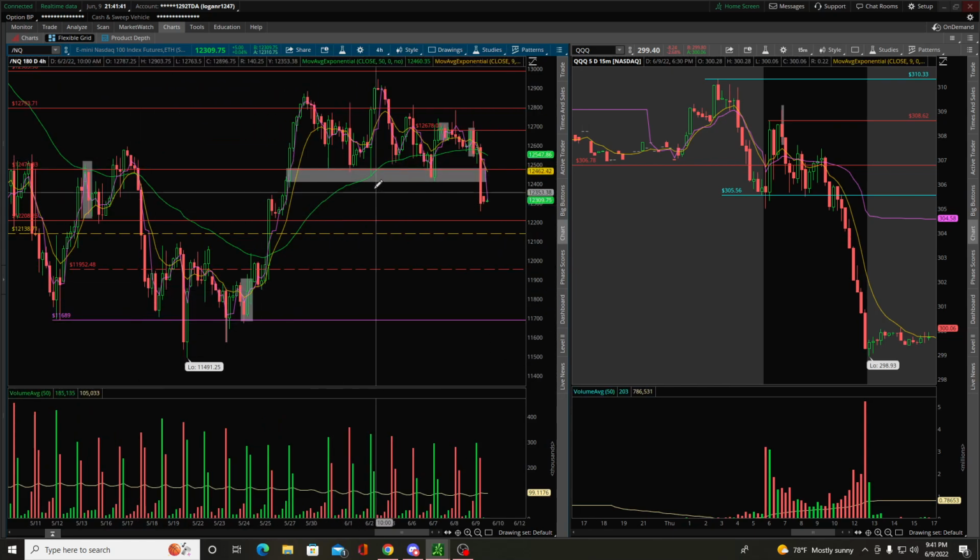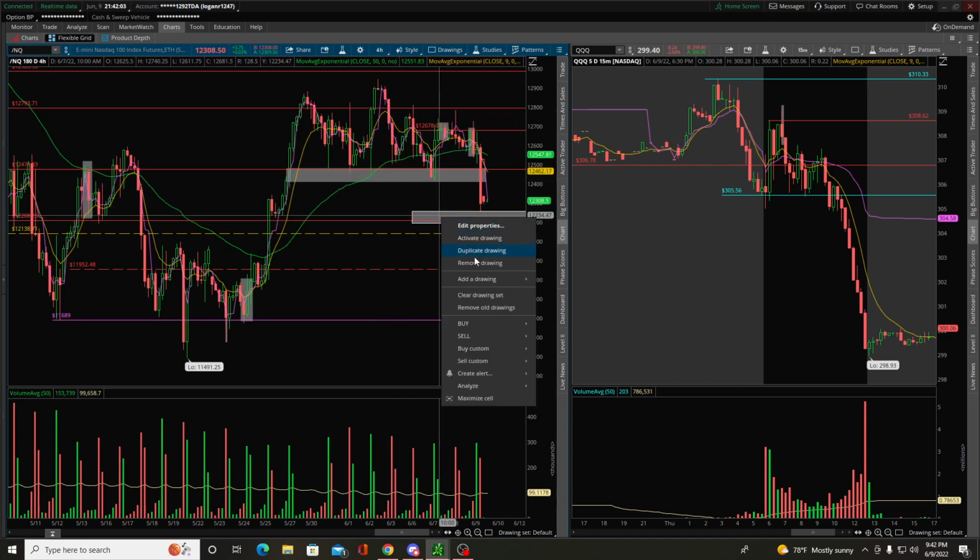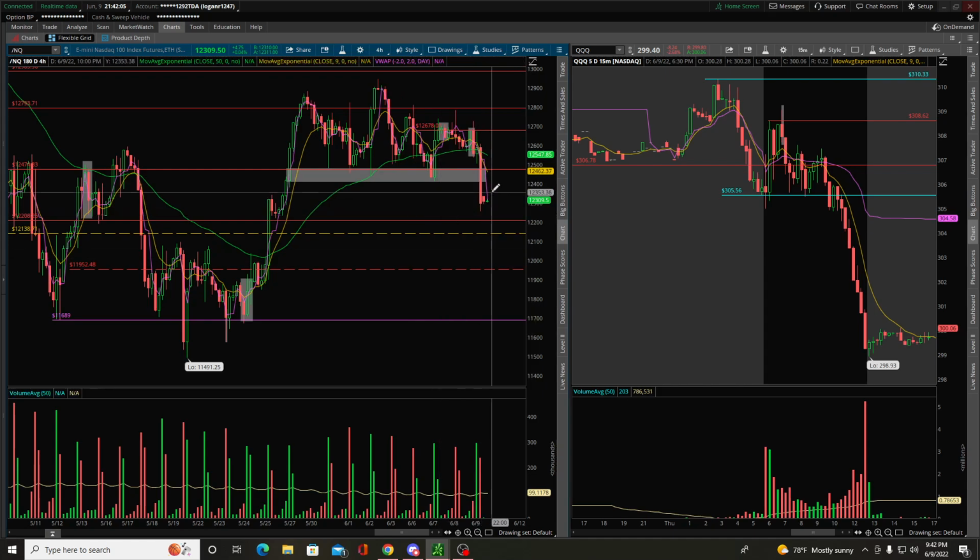It acted as a demand zone each time. 1, 2, 3, 4, 5. And then today it failed. So 5 times we bounced in this zone. Today we broke under with a decent amount of sellers there and pushed us back into our old range. Now, one thing to note is that we could potentially bounce near 12,200, but I would not like to trade it at this level really, unless we get some massive bullish engulfing that pushes us back over 12,500.